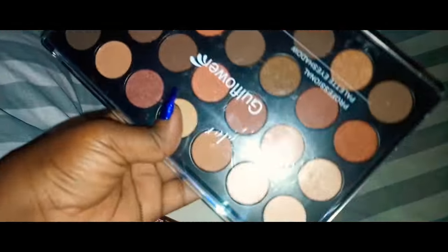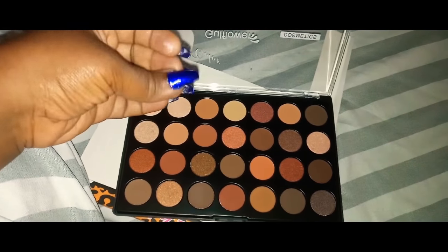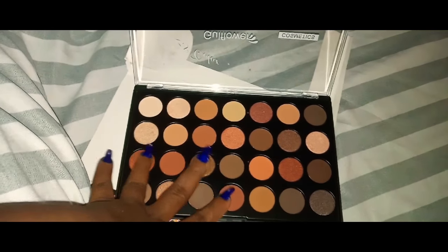Yeah, let's see how pigmented it is. I hope I checked how pigmented it was. Let's see. Yeah, that light. Ooh, damn, it's pigmented. Let's see that dark one, dark brown. Ooh, child. That's pigmented too. Oh my god, it has a little shimmer. Can you see some of them have a little shimmer, while some are just in powder form, but some have the whole shimmer. So I can't wait to create so great looks with this.